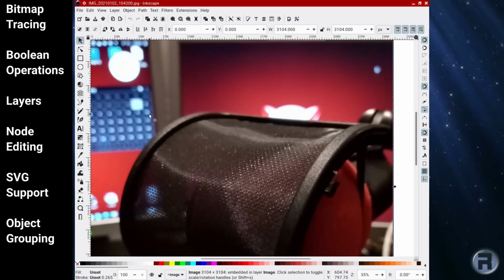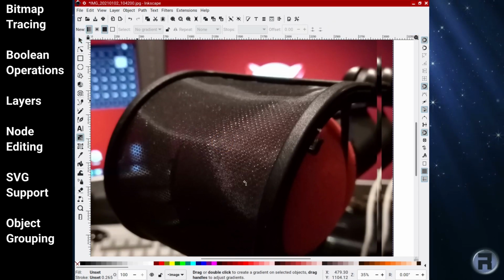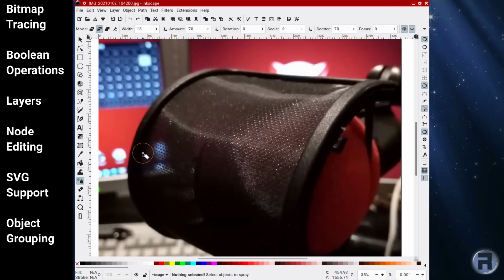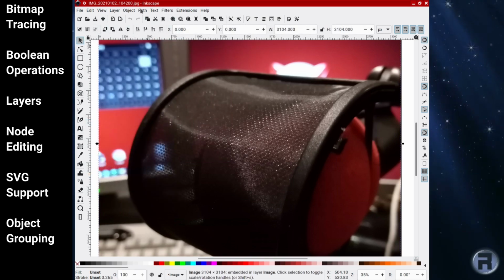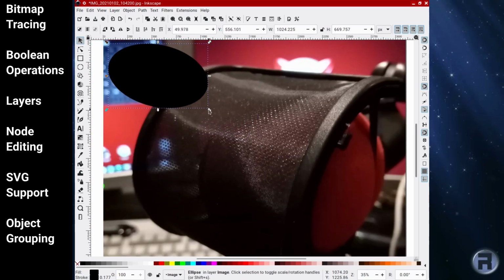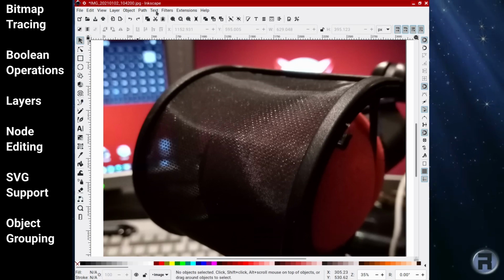Although Inkscape is perhaps not the first choice when it comes to photo editing software, Inkscape is more than capable of handling the task. Inkscape is an open-source vector graphics editor with capabilities similar to Illustrator, whilst using the W3C standard Scalable Vector Graphics, or SVG, file format, which is an open industry standard XML-based format.